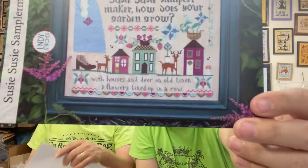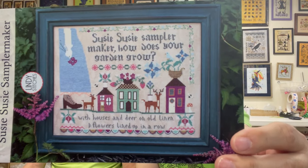Wow. All right, so this is Susie Sampler Maker. Susie Sampler Maker, how does your garden grow? With houses and deer on linen, and flowers lined up in a row of flowers. Oh, that's cute.